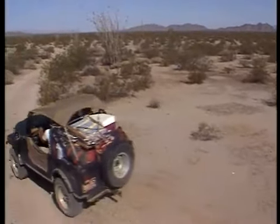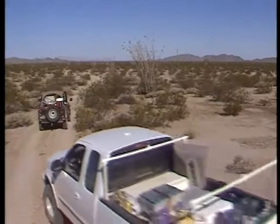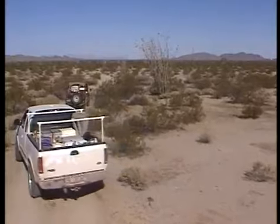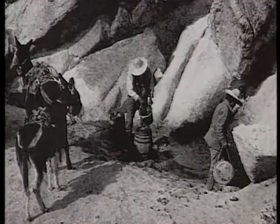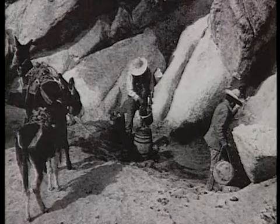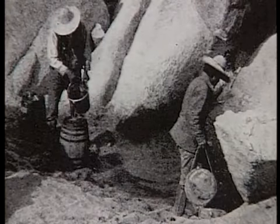Being prepared means not only having the right equipment, but carrying at least a gallon of water per person per day while traveling on Cabeza. For early travelers, knowing the location of the desert water holes, or tinajas, Spanish for tank, was a matter of life or dying of thirst.